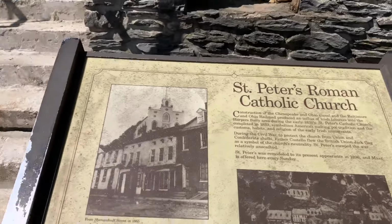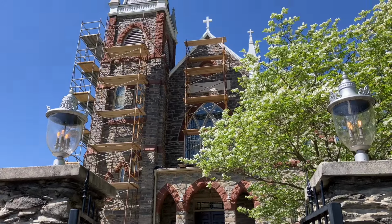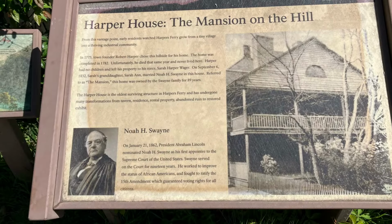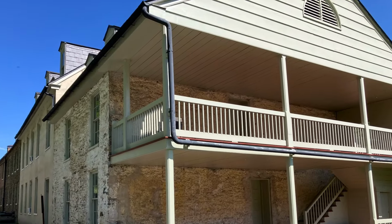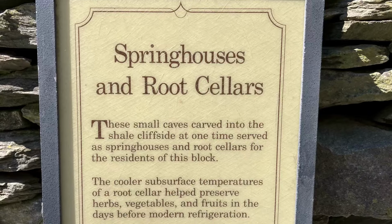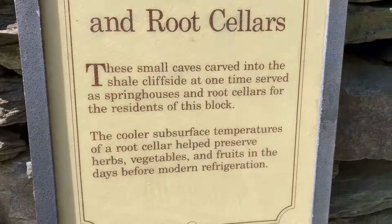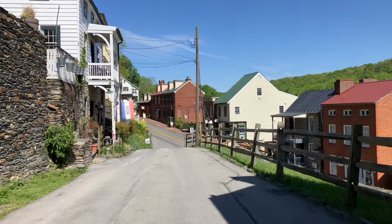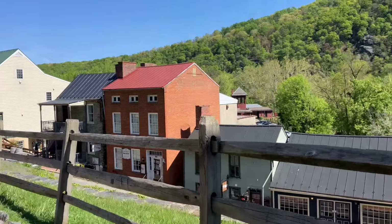All right, here's St. Peter's Roman Catholic Church. Prison or root cellar? You decide. Here's the lower part of Harpers Ferry downtown. Smell food everywhere. Too bad you can't. It smells good.